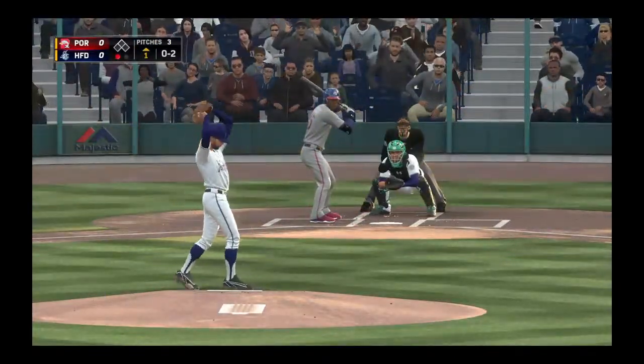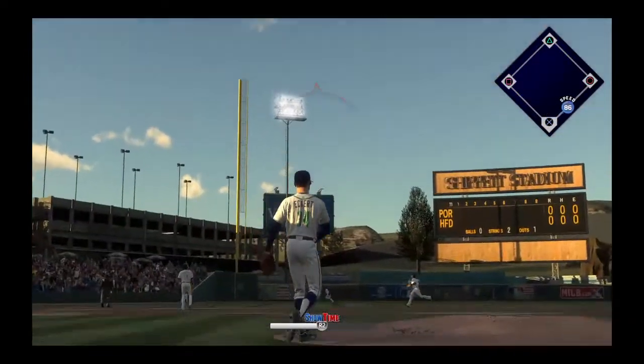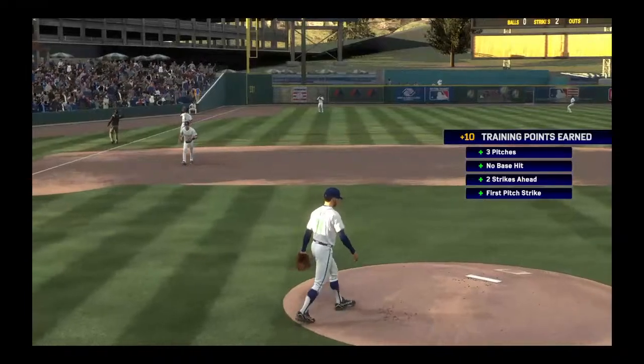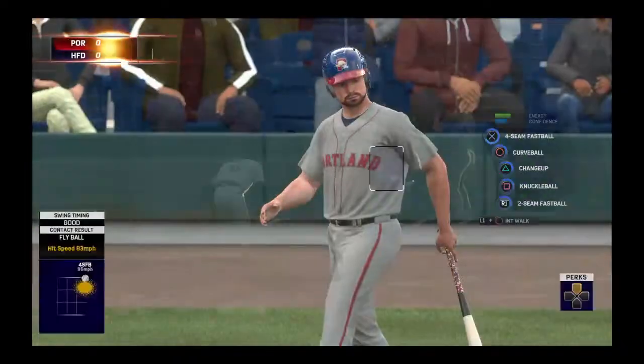Yeah, Matt, it's been a rocky start in this homestand. I mean, you're 1-3. You only won 1 game in 4. The fans are a little restless. This is a big game to win right here, to really just kind of get some foundation of winning back in your blood.